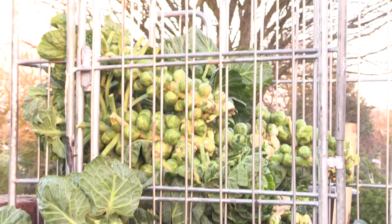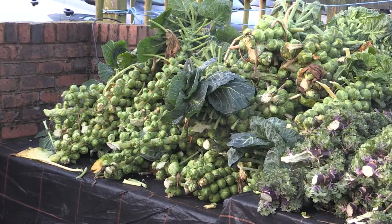Flavour's just the same. From the customer's point of view, you spend a little bit less time trimming them because you get fewer sprouts to the pound. Might take just a shade longer to cook, but otherwise just the same as normal.